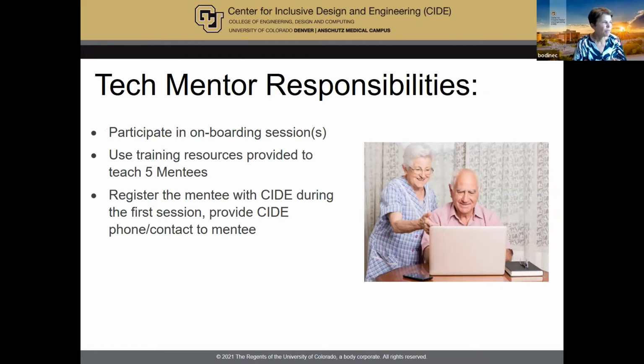Okay. We would like you to use these training resources we're going to provide for you to train at least 5 mentees over time. And then certainly if you want to do more than that, we will support you 100% in your efforts. And then also when you do find a mentee, or we are also getting people requesting mentors, we might call you up and match you with someone or ask you if you would be willing to be matched with someone if they're in your location or where you're from.